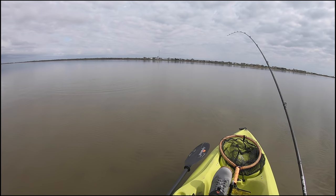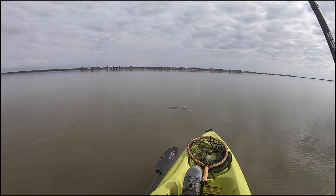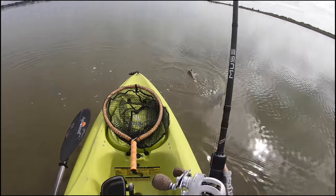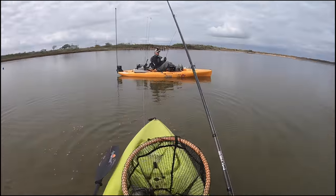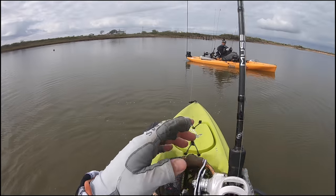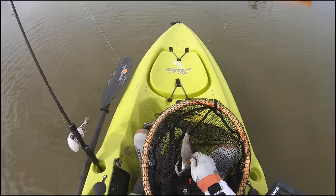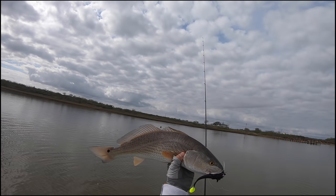On the Bugs Trout Thumper too, man. Thank you so much, brother. This Trout Thumper is money. He's not gonna be a bigger one. Sorry about that, my battery ran out. But oh, beautiful red, man. He's not gonna be a bigger guy, but nothing's gonna top that 30 incher. But still, nonetheless, beautiful fish on the Trout Thumper too.